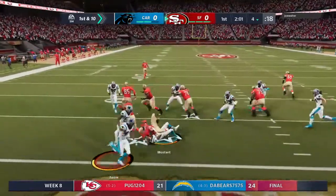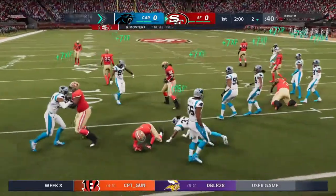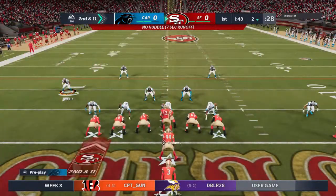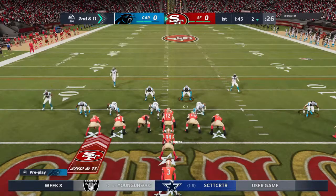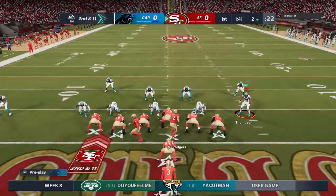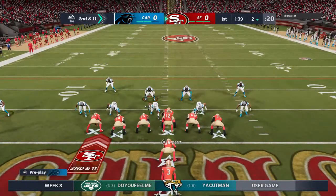Inside. First carry for Raheem Mostert. And they'll hit him for a loss as he's back to his 2-yard line. They'll lose a yard there, and it's 2nd and 11. A loss of a yard there to start out. That leads to a 2nd and 11 at the 2-yard line.